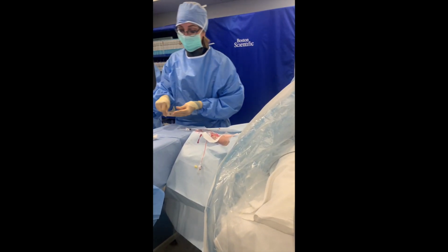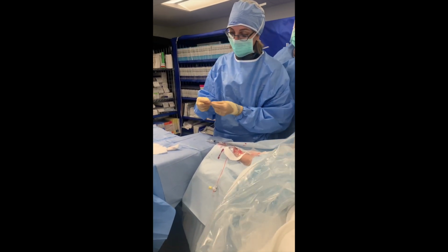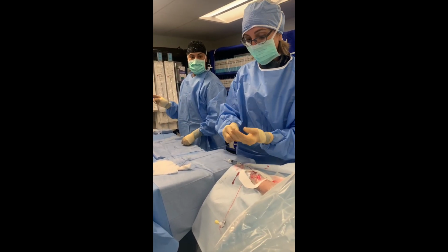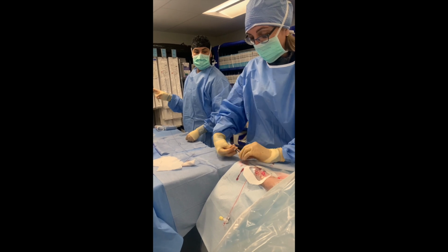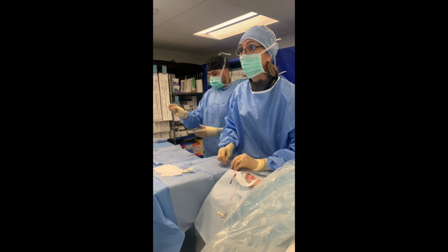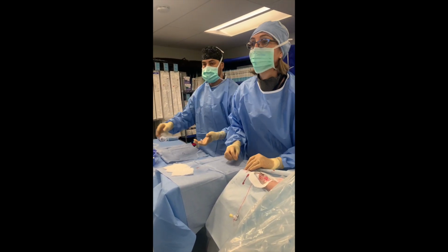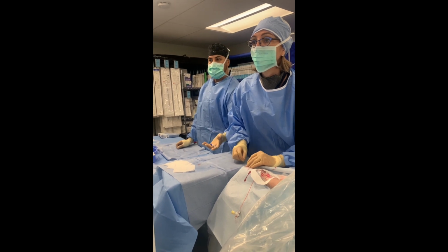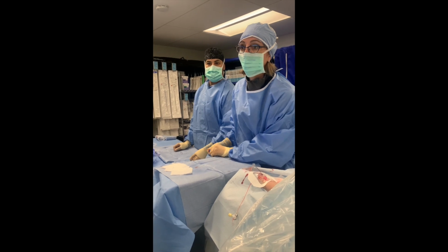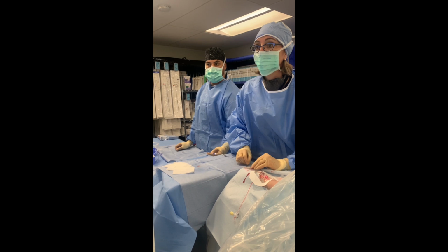Throughout this procedure, I felt totally relaxed. I didn't experience any pain. In fact, I actually fell asleep. And I did really enjoy listening to Dr. Constantino work and her explanation of her steps. And my procedure is probably almost over. It was amazing how fast and efficient the team worked. Super grateful for their expertise and incredible care during my procedure.